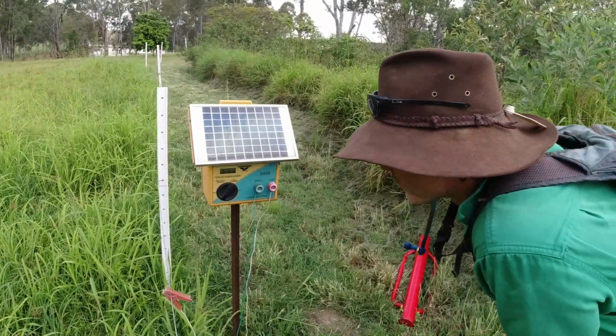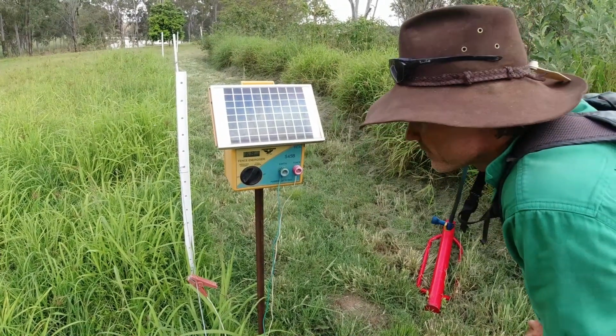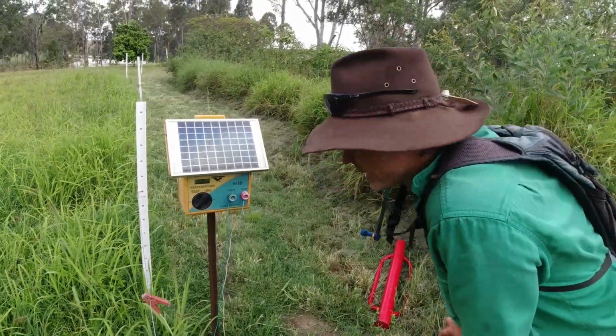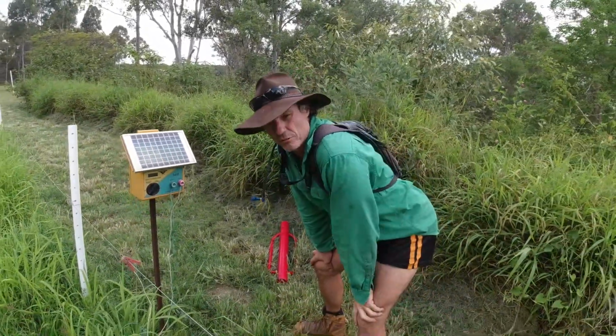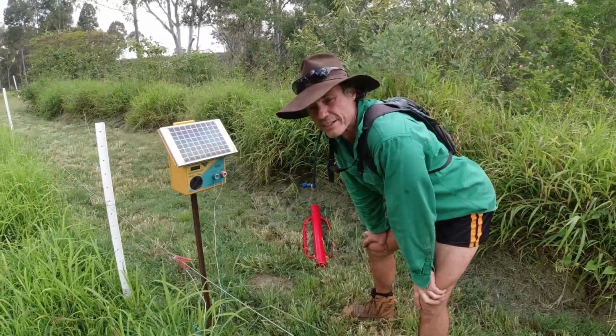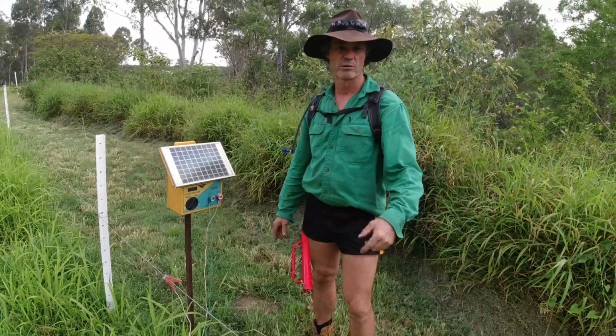So it's saying 6.5, 6.7 kilovolts, 6.8. So that's pretty hot, guys. There's no way in the world they'll be getting out of here. They're used to a hot wire like that, so they shouldn't even test it, really, because they've been well and truly trained. This could be off and they wouldn't get out. So what we'll do, guys, is we'll go down, get the quad, and we'll bring the girls up.